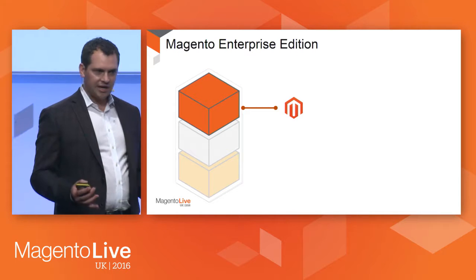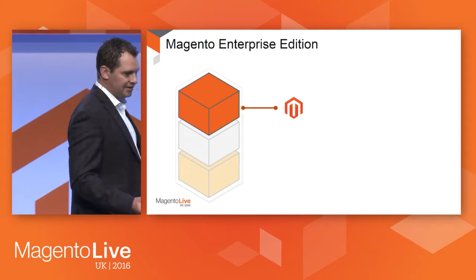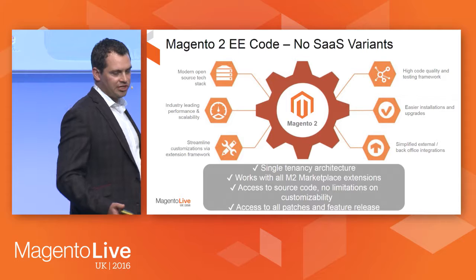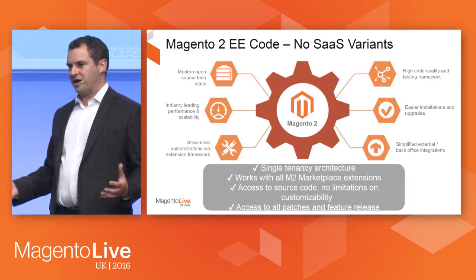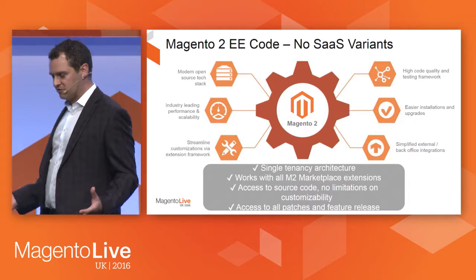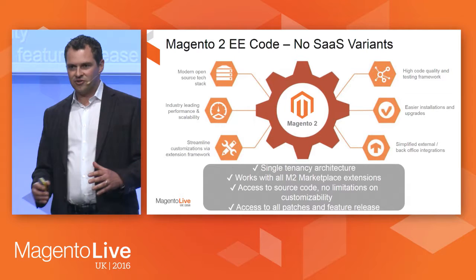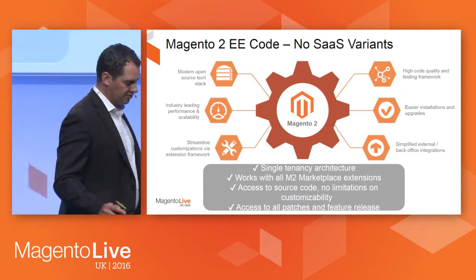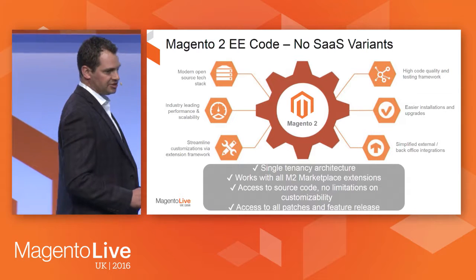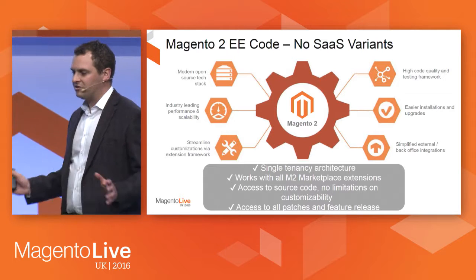So we have the PaaS. Now, inside the PaaS runs Magento, and it's nice, plain Jane, nice and simple, Magento 2 Enterprise Edition. We did not go away and build a SaaS version of Magento. We did not go away and re-engineer Magento to be multi-tenant. That would have taken us a long, long time, and it would have been against the core values of Magento. So it is the exact same code base as Magento 2 Enterprise Edition. There are no differences whatsoever. We did not fork the code. We have no intent to fork the code.